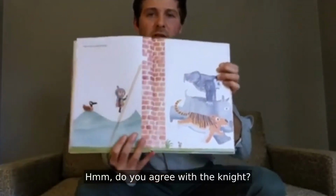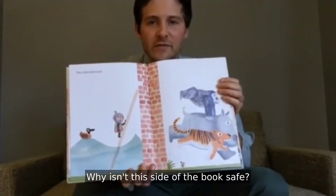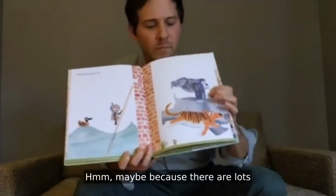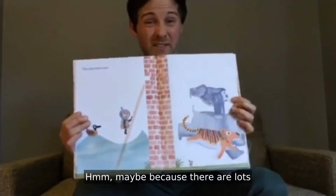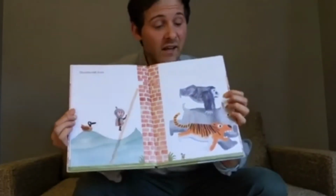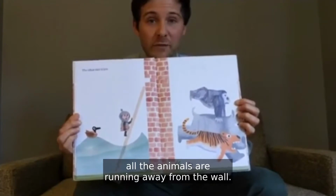Do you agree with the knight? Why isn't this side of the book safe? Maybe because there are lots of big animals on this side? And on that other side, look, all the animals are running away from the wall.